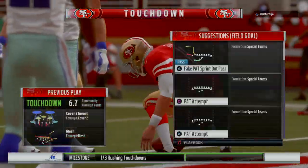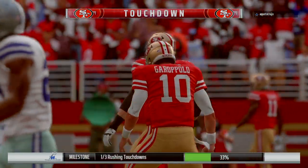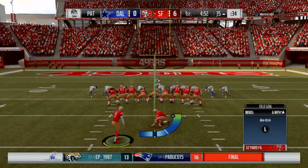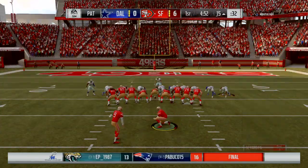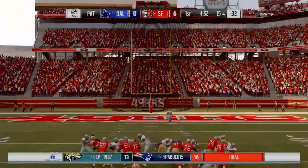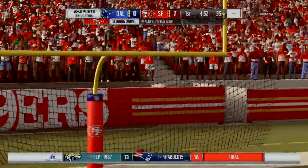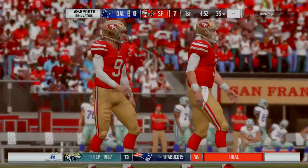So they take the opening kickoff and drive it all the way down the field. And that's the last thing you want defensively. On the road, in the playoffs, and now you're down a touchdown right away. Gold able to tack on the extra point, and it's now a 7-0 game.